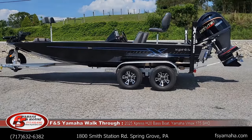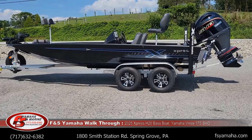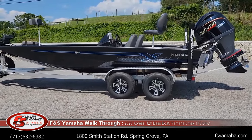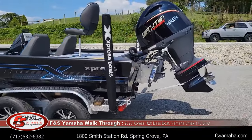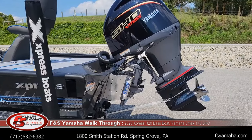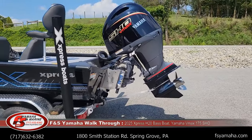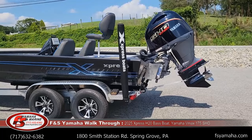Just got in our first 2025 Xpress H20 Bass. This is a new model for 2025, the first one we got in stock. It has the Yamaha 175 SHO, which is the max horsepower. I was just at the Xpress show a couple weeks ago and got to run one of these. With two of us in it, of course not loaded, it went 58 miles an hour. I'd say loaded up, you'd easily see mid-50s with a 175.